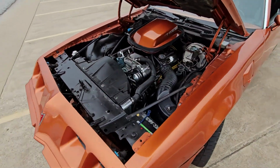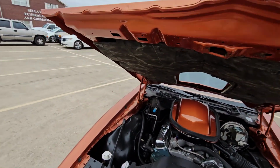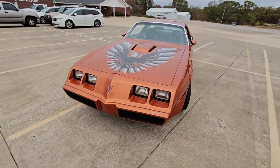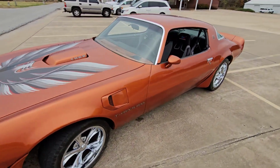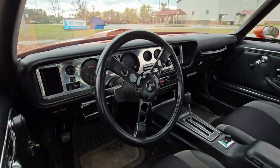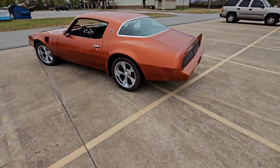Handling was decent for the time, but straight-line speed disappointed. Enthusiasts today often rebuild or upgrade these cars for real performance. Despite the lack of speed, the car has a strong, nostalgic appeal. It represents the end of the classic muscle era before a major performance comeback. The 1980 Trans Am teaches us, not all turbos are thrilling.